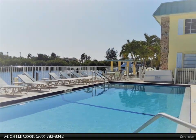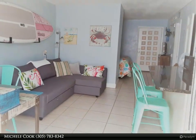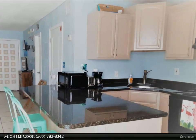Fisherman's Paradise. Assigned boat slips, community boat ramp, boat trailer parking, tiki huts, heated and chilled pool, ample parking, and low maintenance fees. 200 feet wide canal and a 6 feet control depth can accommodate boats up to 50 feet.